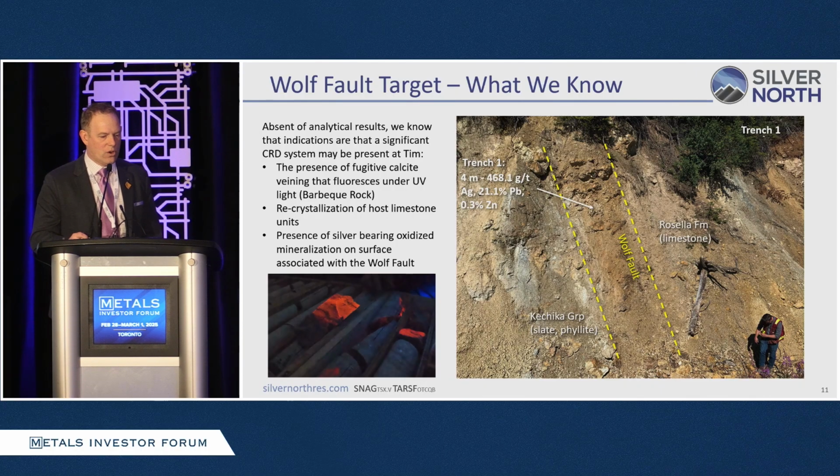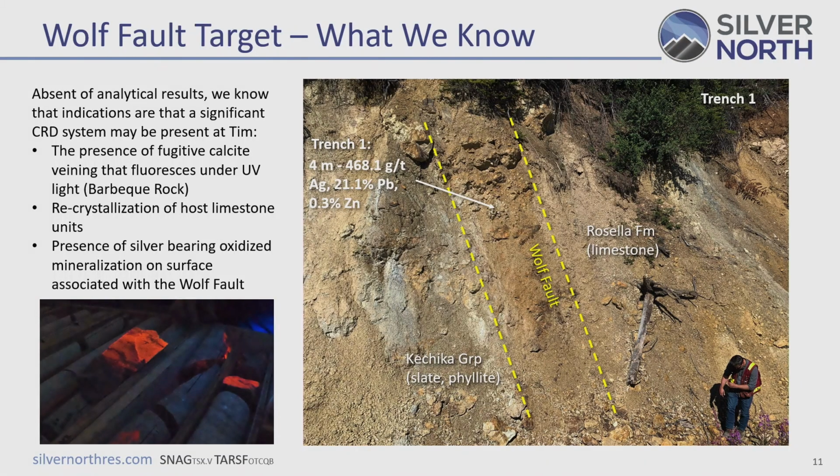And the Wolf target, this is the Wolf Fault exposed in a trench. This is one of the Coeur geos in the trench there, and you can see that's 4 meters of 468 grams silver with some lead and zinc. And that's probably just a little bit of remnant sulfide mineralization that's not completely weathered that's giving them those values. So it's a pretty good key for us that this is a productive area.